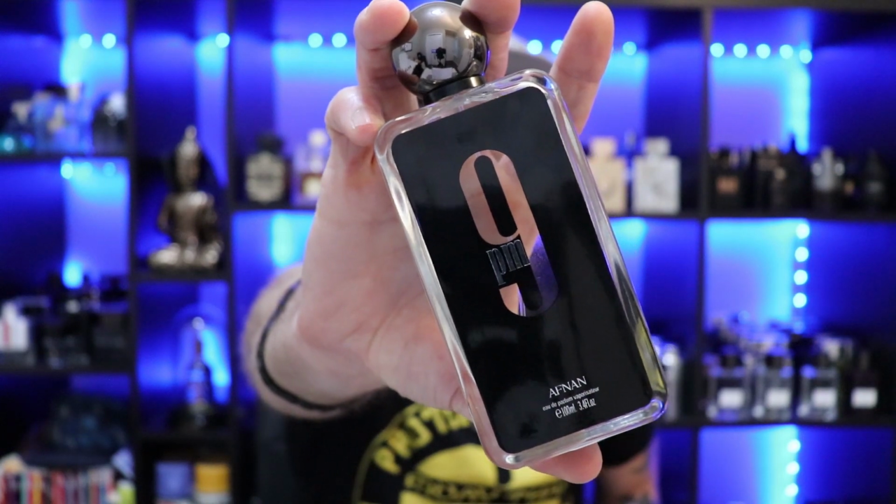All right, so kicking things off, we're gonna start with a sweet style fragrance that is one of my absolute favorites from the house. It's just my absolute favorite from all my Middle Eastern collection when it comes to sweet fragrances, getting tons of hype in the community and deservedly so. It's Afnan's 9 PM. Now this is an eau de parfum concentration, and you can pick this up at discounters for about $25 to $40.